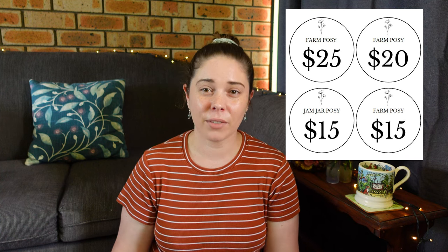I don't put hardly any effort into these, because after 3 or 4 markets, if it's been really windy or they get wet for some reason, they end up not looking fantastic. So I'm always making new ones of these, but it is a really simple and cheap way to make your price labels.